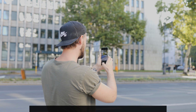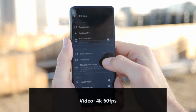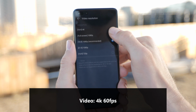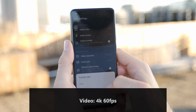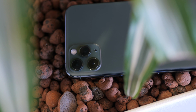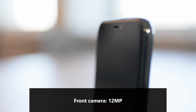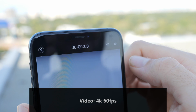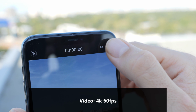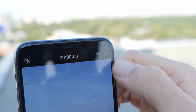The Huawei P40 Pro Plus camera system was co-engineered with Leica and it's a beast when it comes to taking good pictures. It also records 4K videos at a maximum of 60 frames per second. It also has image stabilization for video. The iPhone 11 Pro Max has 3 main cameras. All 3 cameras have a resolution of 12 megapixel. The front camera's resolution is 12 megapixel. The iPhone 11 Pro Max records 4K videos at a maximum of 60 frames per second. It also has image stabilization for video.